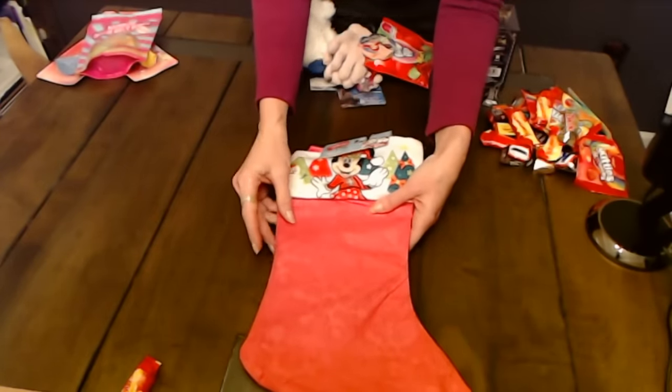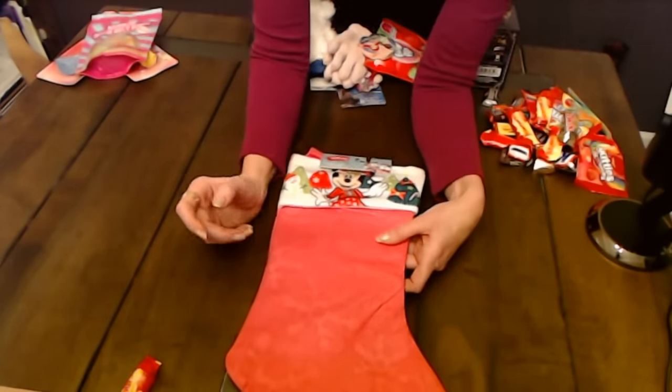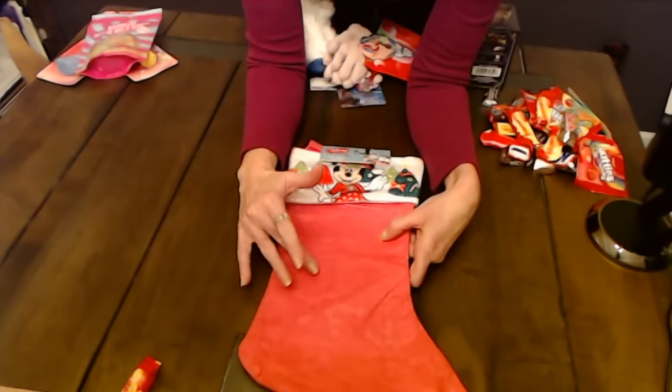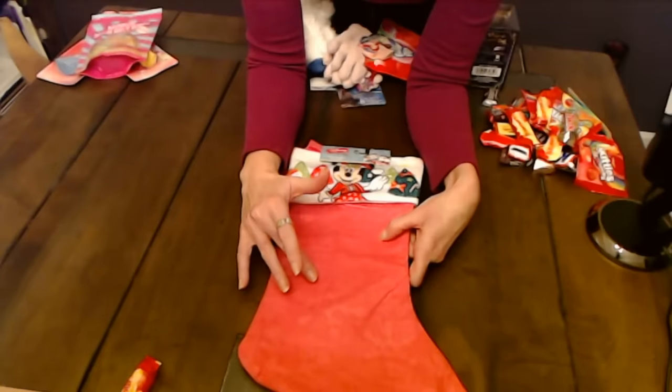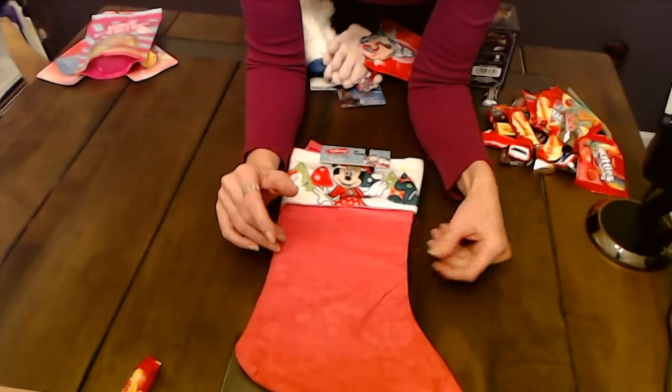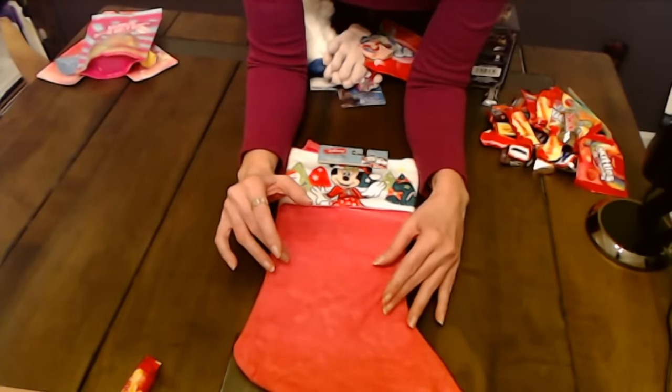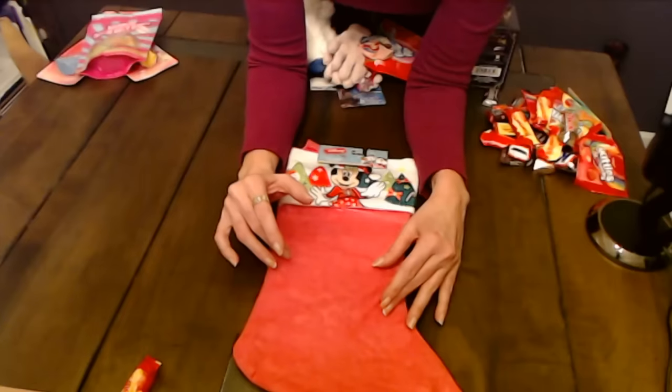I'll tell you why I like doing stockings so much. When I was a kid, we didn't get a lot for Christmas, but we would always have our stockings waiting for us sitting on the couch in the living room. And my brother and I, we could go in there and open our stockings before our parents got up. We were allowed to do that, but we couldn't touch the presents.